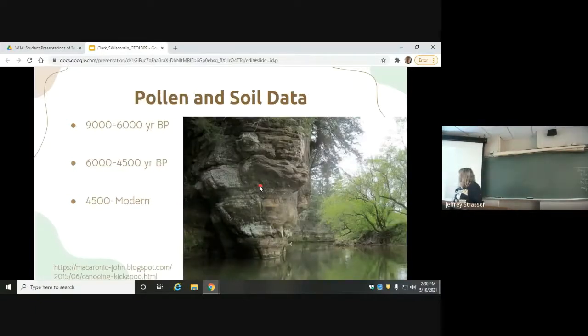And so in the Driftless Area, pollen and soil data were collected from the soil. This is a site along the Kickapoo River in Ontario, Wisconsin. It's characterized by these large bluffs of mostly sandstone, interbedded with limestone and dolomite bedrock. They took samples along these riverbeds, where you're going to get the most soil deposition from the river and from any runoff that's traveling from the northern parts of Wisconsin.